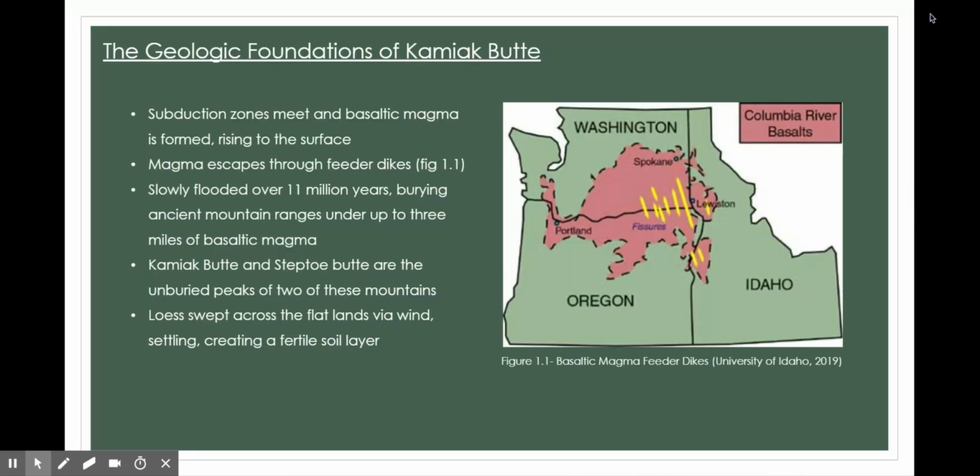Kamiak Butte begins where the Juan de Fuca Plate meets the North American Plate. And as the North American Plate pushes westward, the Juan de Fuca Plate is forced underneath it, bringing seawater and sediment down with it. And as this melts, it creates basaltic magma, which rises to the surface, and 11 million years ago, it spewed out of the earth through feeder dikes.